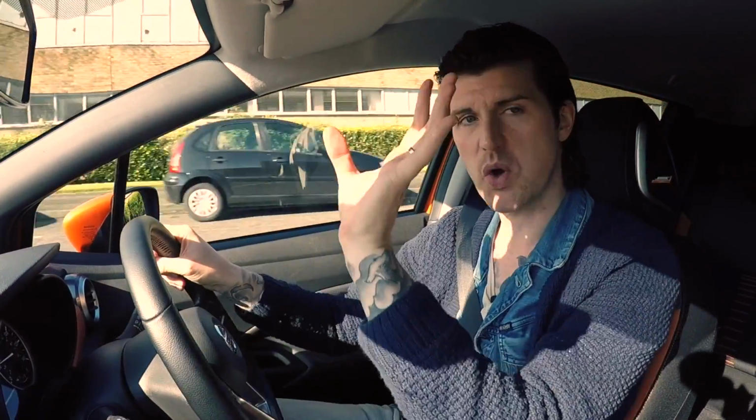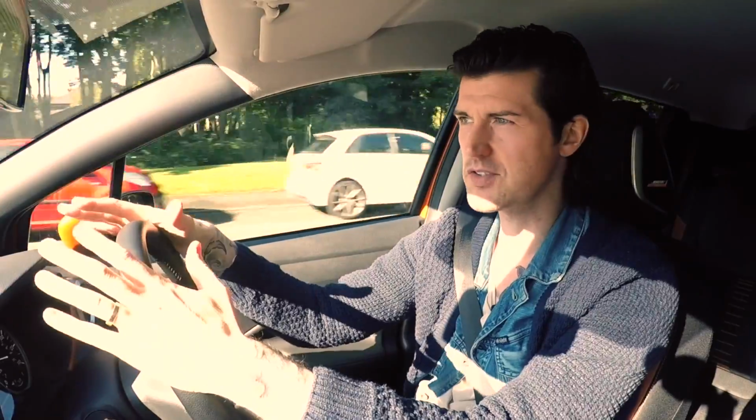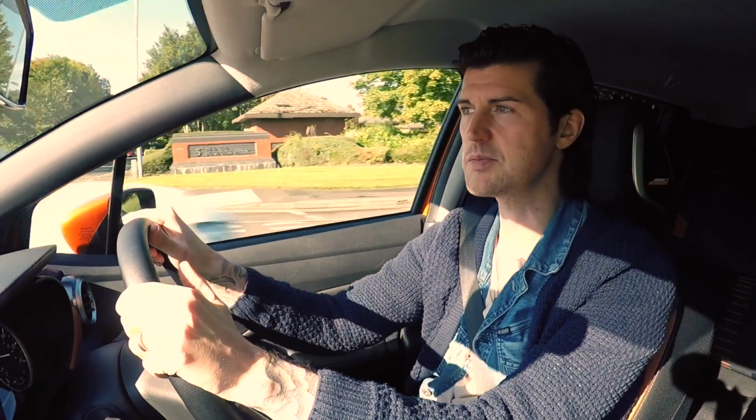Even though it feels tall in here like a small MPV, it doesn't actually roll that much. And there's surprisingly little wind noise for a small car, although what that does do sometimes is emphasize the tyre noise when you're on certain road surfaces. But generally between that and, like I said, the quiet diesel engine, this is a pretty refined small car.